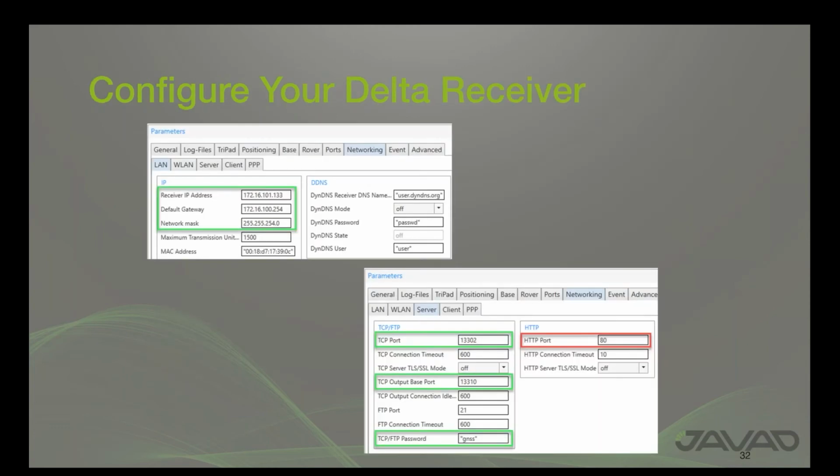First, you want to connect to your receiver via, let's say, USB or serial to configure the internet, configure the IP address, default gateway, and network masks so that you match the settings of your local network. Then you can use either the default ports for our system for transmitting those corrections and connecting to the receiver, or you can choose your own if you prefer. Here to the right, you also see the port that you would use to connect to the web interface of the Delta receiver.